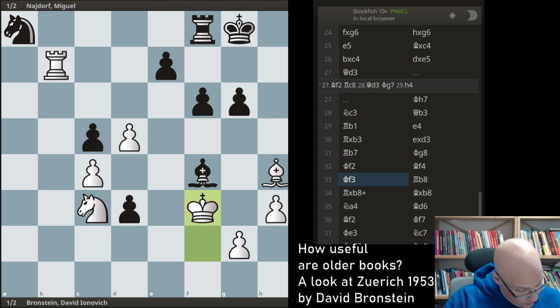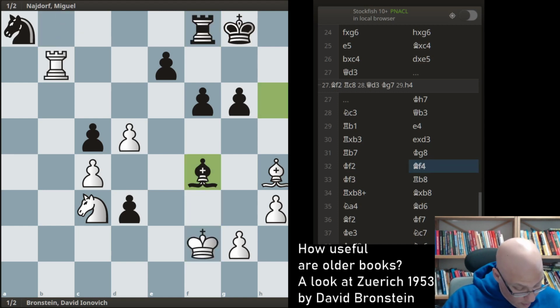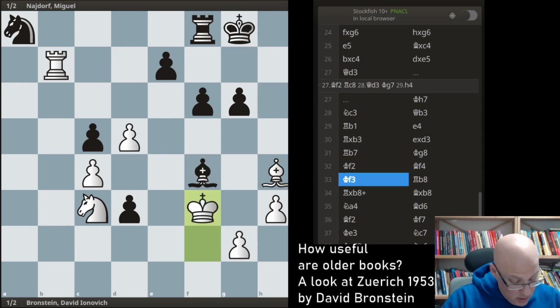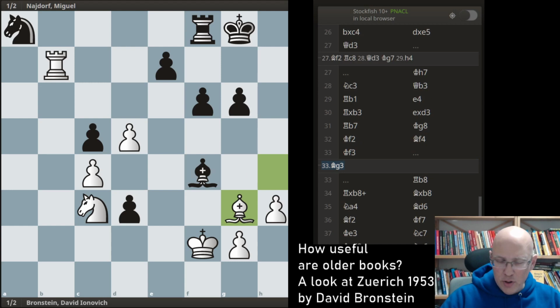What? This is really weird. Now rook b8. And after the rook trade, he says now white's advantage is disappearing almost completely. It was better to take on e7. But all in all, now he goes back. This is really odd. He says instead of king f3, this is annotated on move 34, white should have played this move to get rid of the bishop. Okay, that makes sense.